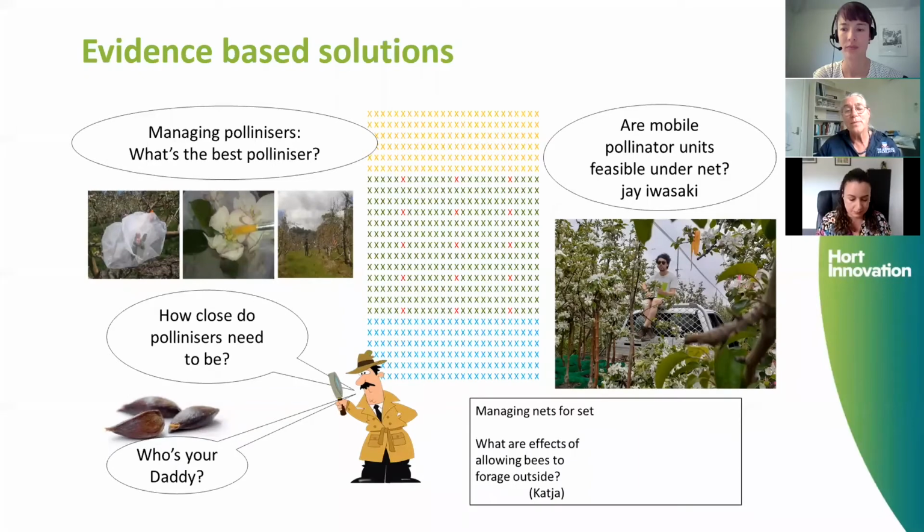So we have Scott Groom, who is looking at how close pollinizers need to be to the variety that you want to pollinate. And he's doing that by looking at the DNA of the fathers of apple seeds. So he's assessing, well, look, little apple seed, who's your daddy? And then he decides, well, where does that pollen then come from? And that means that we understand how we can best plant our orchard, and therefore how we can make best use of our bees, because that's the most important thing.